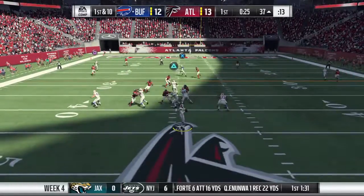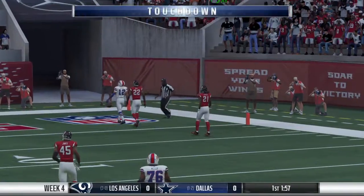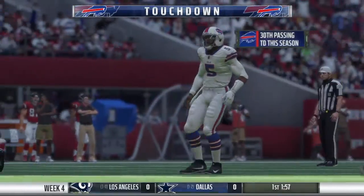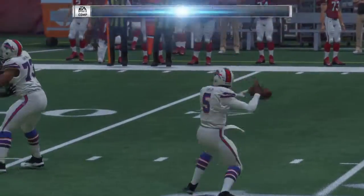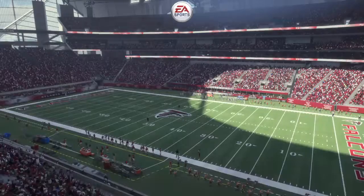We always talk about the best performers do their job when the lights come up. And this is caught. And all the way home for a Bills touchdown. Deshaun Jackson with touchdown number 7 on the year. And the Bills are in for 6.